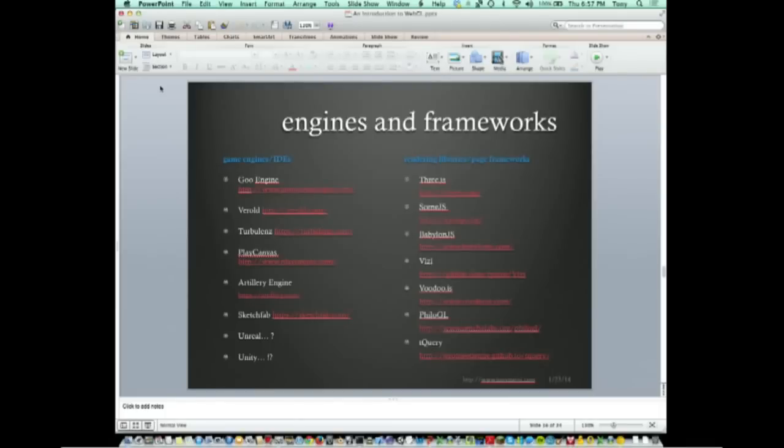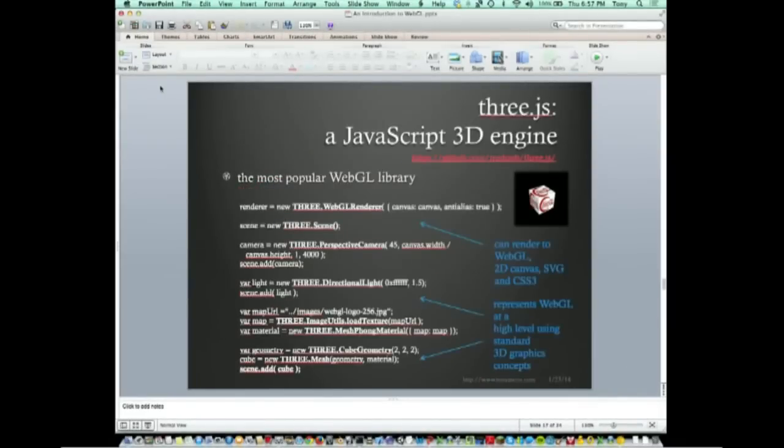Unless you're a glutton for punishment or you really, really want to get to the low level, you're probably not going to do the stuff I showed you a second ago. You're going to use one of these engines and toolkits. And one of the ones I'm going to talk to you about now is called Three.js. Who's heard of Three.js? You use it every day.